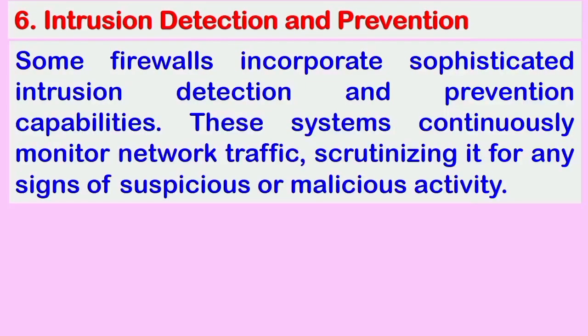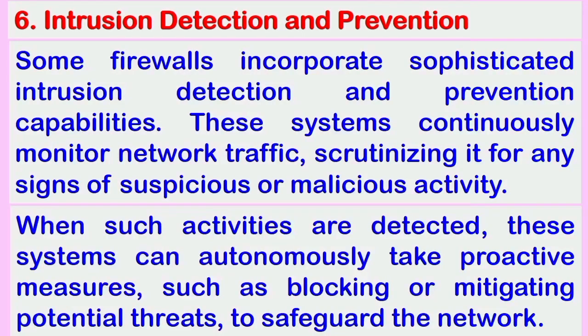Now, let's briefly explore intrusion detection and prevention. Some firewalls incorporate sophisticated intrusion detection and prevention capabilities. These systems continuously monitor network traffic, scrutinizing it for any signs of suspicious or malicious activity. When such activities are detected, these systems can autonomously take proactive measures such as blocking or mitigating potential threats to safeguard the network.